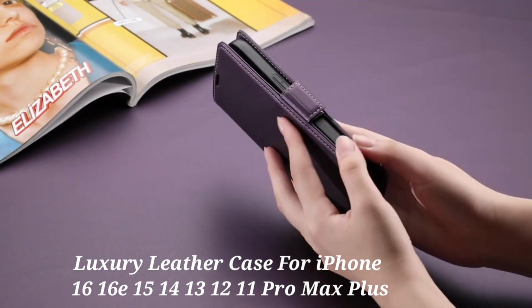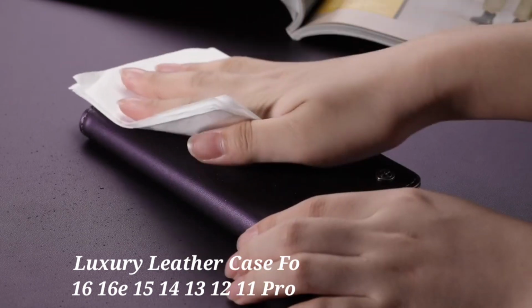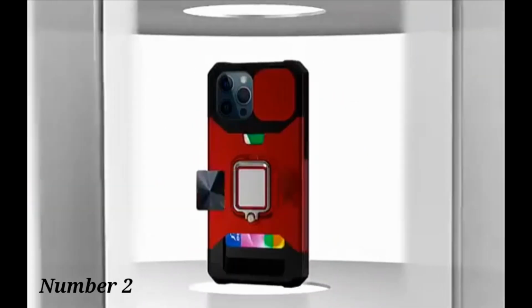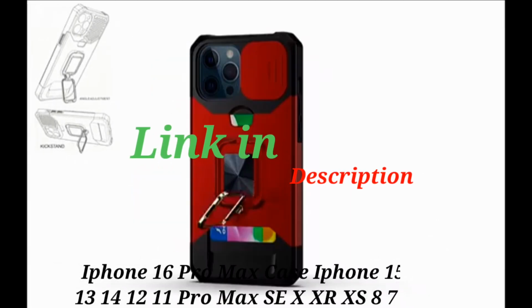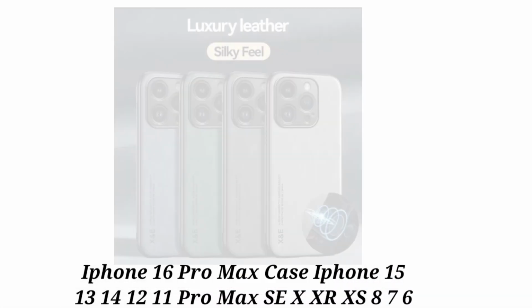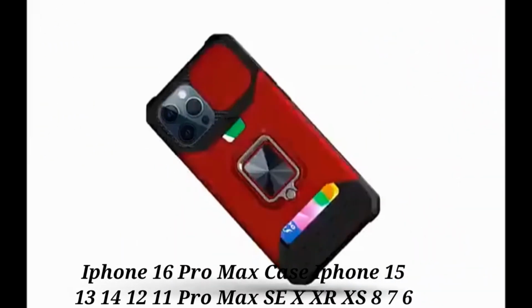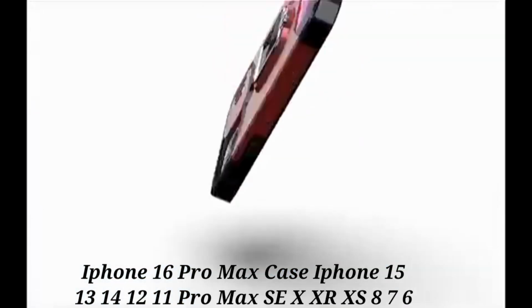Ultra-durable materials. Built using a hybrid structure of high-grade polycarbonate and shock-absorbent TPU, this case offers military-grade drop protection while maintaining a slim, pocket-friendly profile. Reinforced corners and raised bezels around the screen and camera provide added impact resistance and scratch prevention where it's needed most.